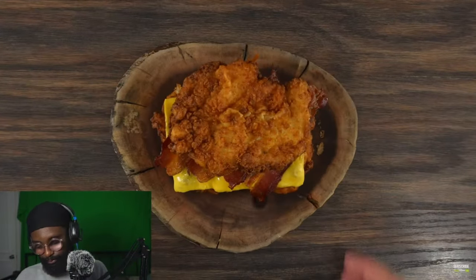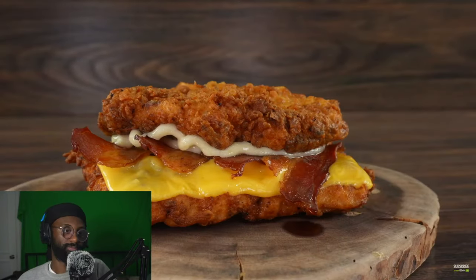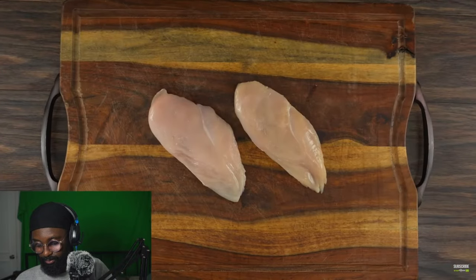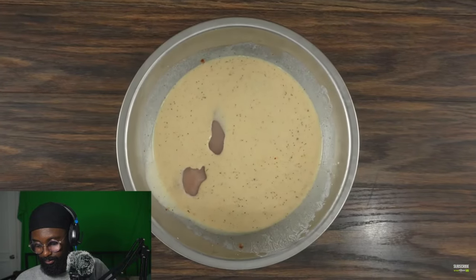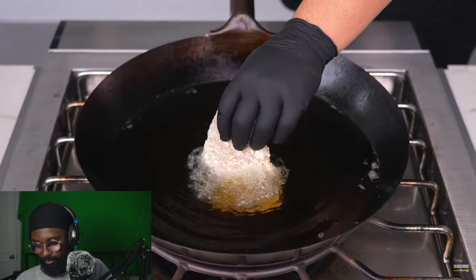Next up, this might be one of the most famous discontinued items, and you might already know what it is. It's called the Double Down. And surprisingly, it's pretty straightforward to make. First thing to do is to use some chicken breast. Then you add it to the buttermilk mix, followed by the flour dredge, which has all the secret spices. Then immediately fry it up.